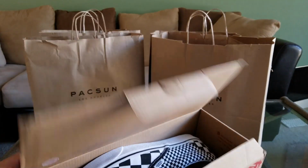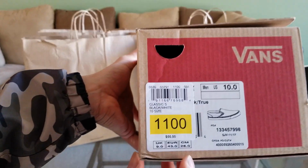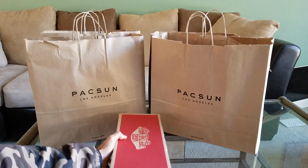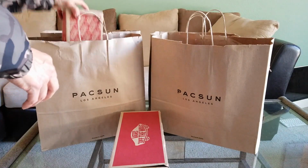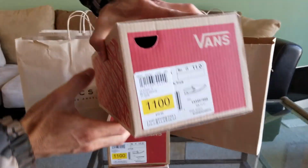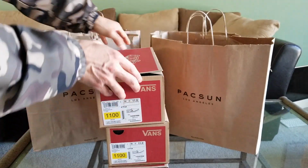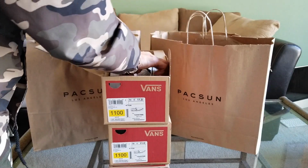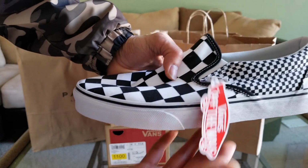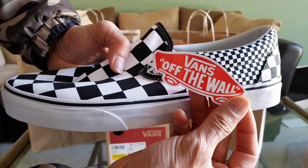So we got 3 pairs of this. One of them is size 10, and the other 2 are size 11. This comes with the sticker, the VANS Off the Wall hang tag or sticker.